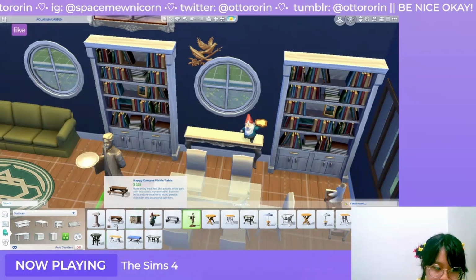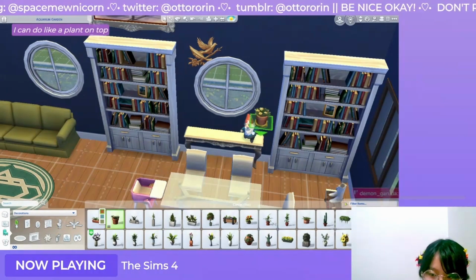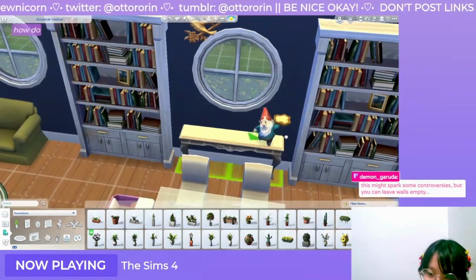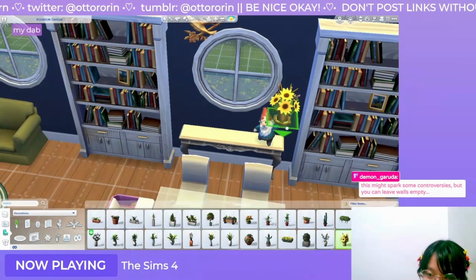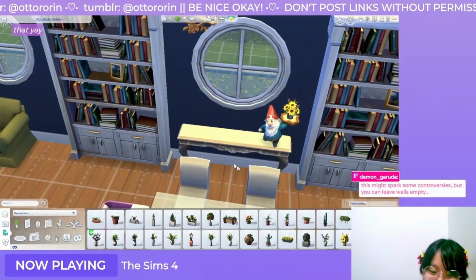What? Oh, sorry. I could do like a plant on top of him. I can! That's so cute, stop. Wait. A rose for the madame? Sunflower. God, it's so big. Like that? Yay!